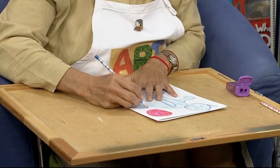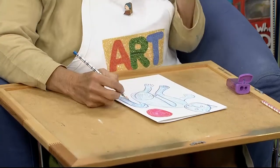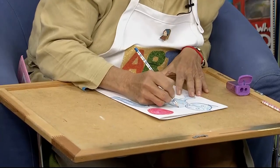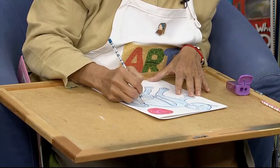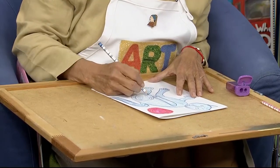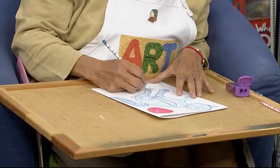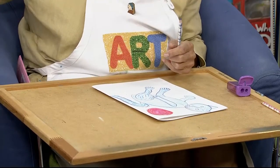Because sometimes when cats get frisky, they make their tail go up and then their fur gets up on their back even. Oh, I'm going to do a little fur on his back. Because maybe he's wondering, is that a ball or is that a sun? I could put some fur here. And let's see how that looks before I do it all over there.